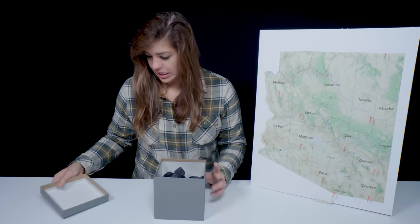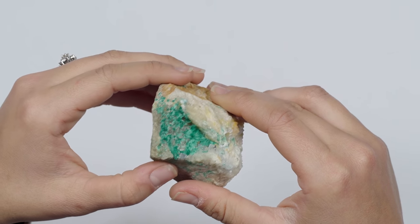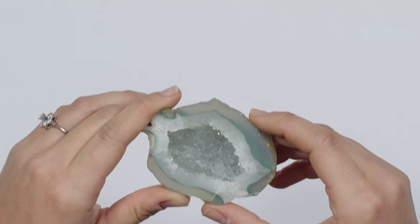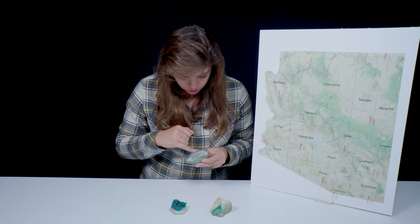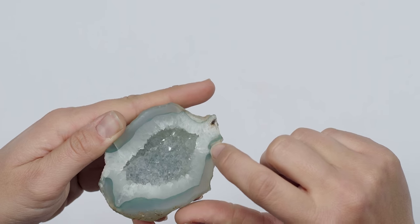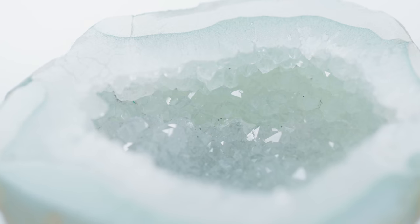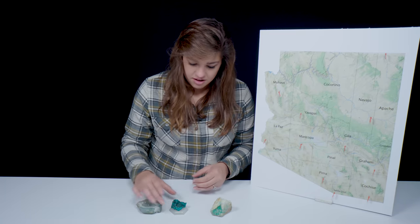Alrighty, okay, lots of green. So brochantite is really related to malachite. They're extremely similar. Then we have some really beautiful chalcedony. It's almost got like this green rim in it, which makes this cloudy chalcedony around the outside appear kind of green. And then you have just this absolutely gorgeous quartz in the middle. And then we have dioptase.